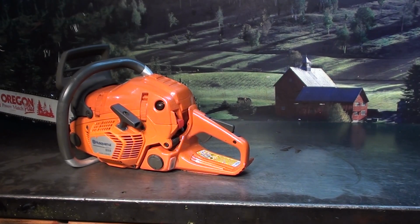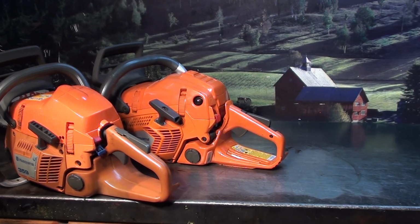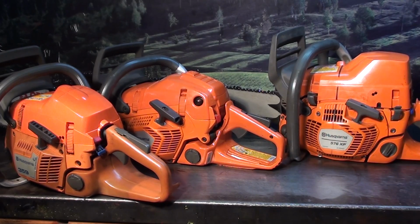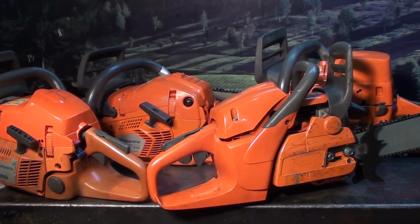If you're looking for a chainsaw, you should give the chainsaw guy a call. These are all checked out, high-performance, in very good shape chainsaws. And I'd put some more on the bench, but I just don't have room. So if you're needing a chainsaw, give the chainsaw guy a call.